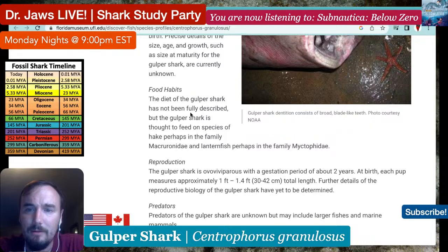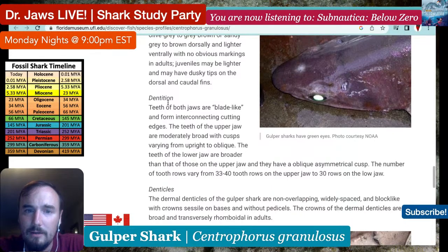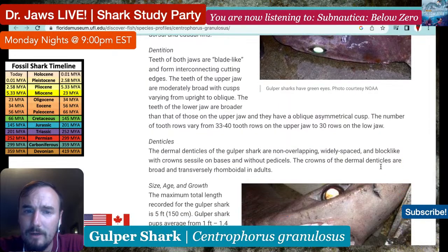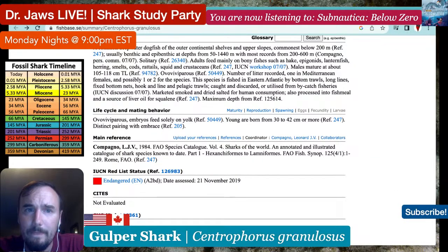The Florida Museum of Natural History had a comment on the dentition I just wanted to take a look at really quick. Teeth of both jaws are blade-like and form interconnecting cutting edges. The teeth of the upper jaw are moderately broad with cusps varying from upright to oblique. The teeth of the lower jaw are broader than those of the upper jaw, and they have an oblique asymmetrical cusp. That is so weird.